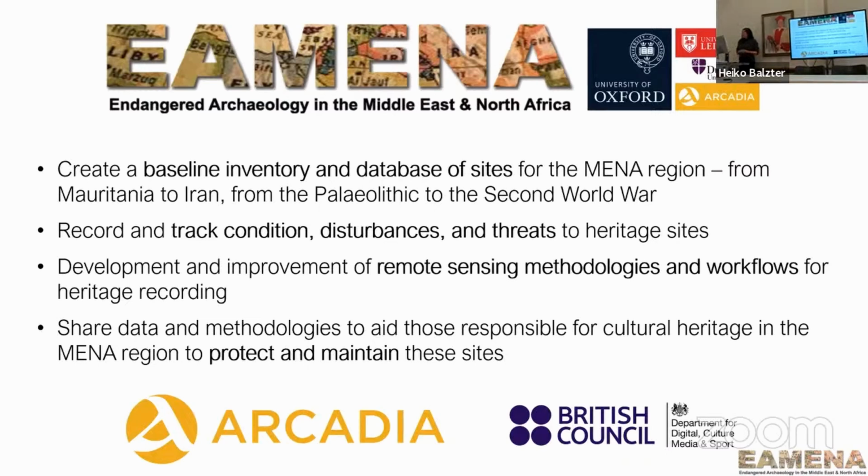We do conduct field work and collaborate with in-country partners who are doing so, and this remains an essential aspect of our work. But actually, our main source of information comes from remote sensing techniques. And so a third main focus of the project is the development and improvement of remote sensing methodologies and workflows for heritage recording, and also to see how we can improve and deploy these methods for use as tools for rapid recording and assessment. And of course, this is the main thing that I'm going to talk about today in terms of our work with Google Earth Engine.